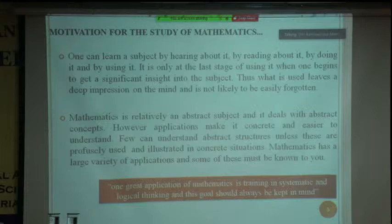Vedic mathematics, as I said, deals mainly with various Vedic mathematical formulas, which we call sutras, and their applications for carrying out tedious and cumbersome arithmetical operations, and to a very large extent, executing them mentally. The Vedic mathematics sutras hold the power to speed up your calculation, give you confidence, and make mathematics fun and interesting.